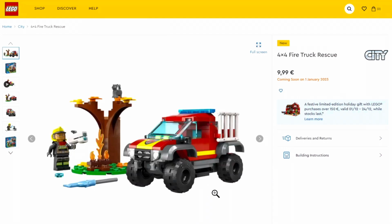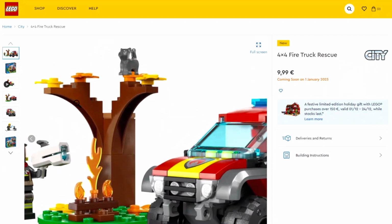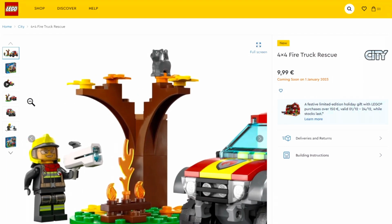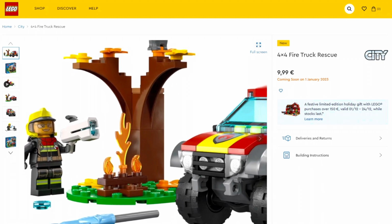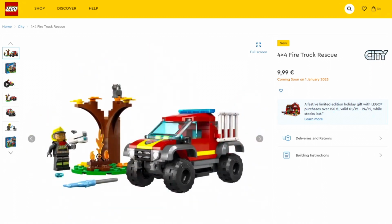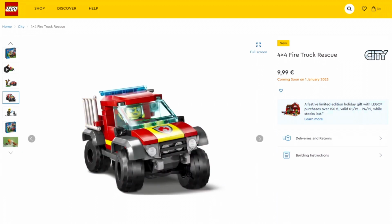City. And then we have the 4x4 fire truck rescue, which is just a small fire truck, fairly standard affair for this one, but we do include what I believe is a new mold for a cat. At least I believe so, because I think I've seen that in the Monkey Kid range as well. We have a new print for the figure, a little side build, and a fire truck. This one's not particularly exciting, but for €10 you do get suspension, so you can wobble it from side to side. A nice little playable toy.